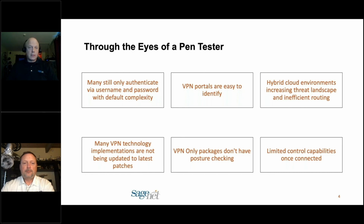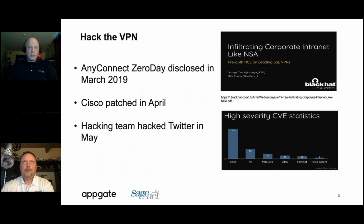Nobody wants that thing to go down or have any issues. And then they don't all have posture checking and limited control capabilities as you connect to those. Should they have access to the whole network? Likely not. Do they need it? Definitely not. So moving on from there, that's kind of the way we see it from a pen tester's perspective.